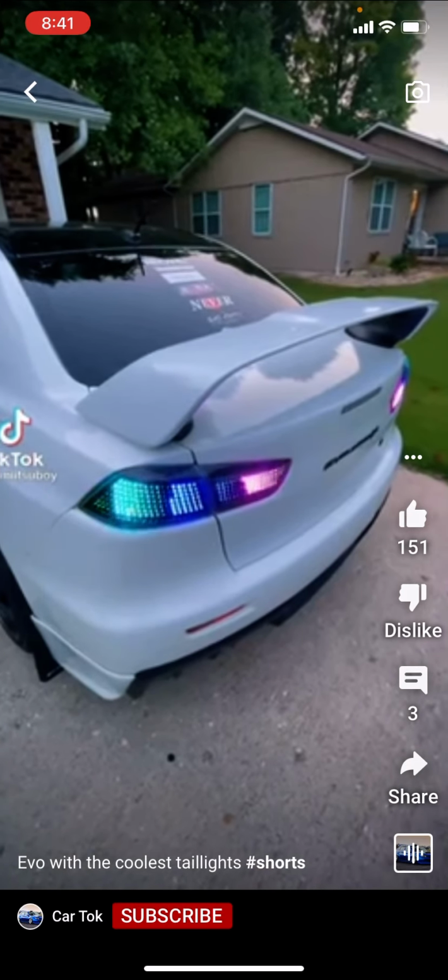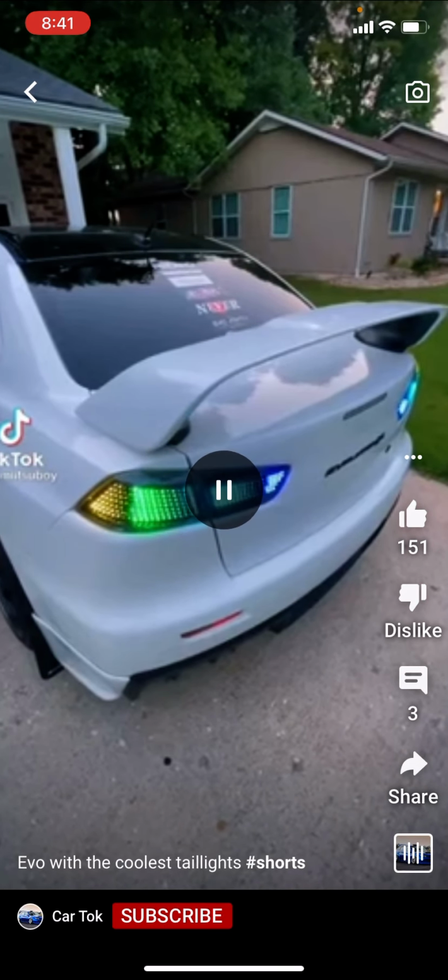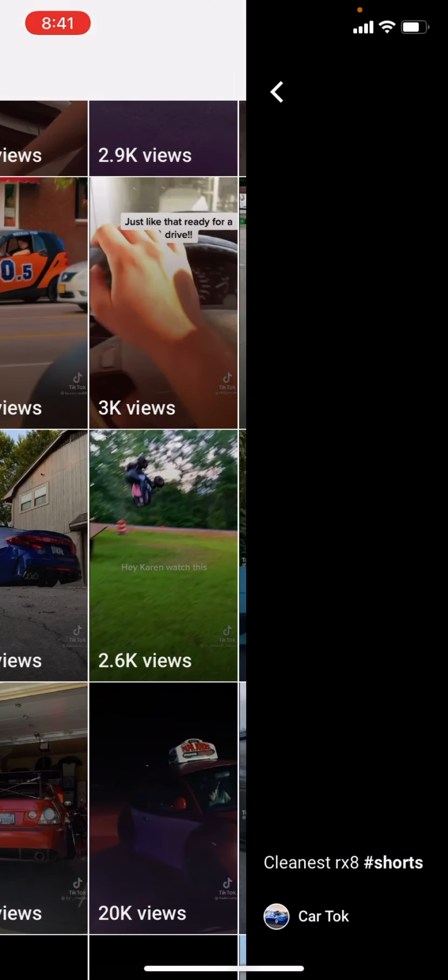Hold up, wait. Oh, it's got the LGBT lights. That's our LGBT lights. I do not like them. Hopefully, I don't get copyrighted for the. Oh God, no!